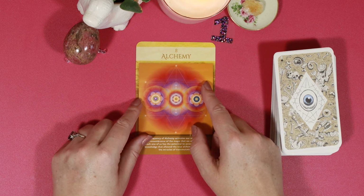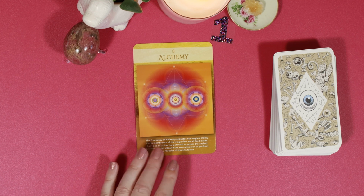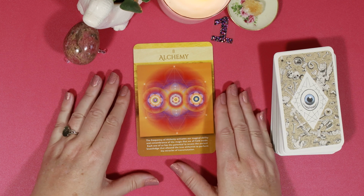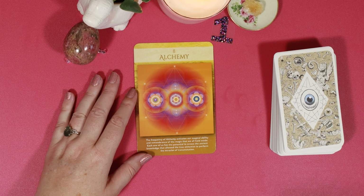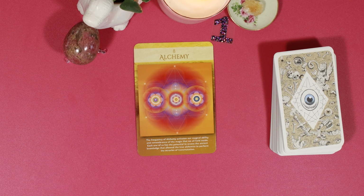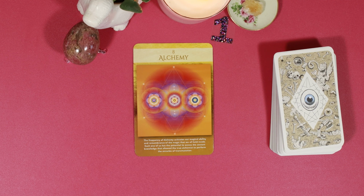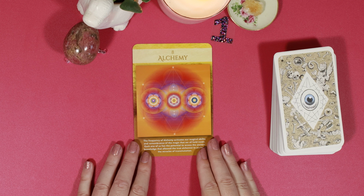So, you know, alchemy is one of those things where you can, in a very real way, be a chef and perform alchemy every single day. It's just one of those things where we take for granted a lot of the very magical things that we do, that we take something from scratch and then we create something beautiful out of it.